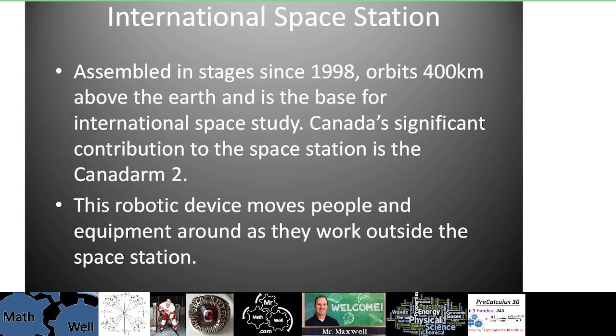So you should have filled out in your notes: since 1998, construction started. It is 400 kilometers above the Earth. Hubble is 600, so they don't run into each other, but they could probably be seen, one from the other. Canada's significant contribution was the Canadarm2.